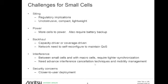Okay, next I'd like to talk about some of the challenges for small cells. We talked about the benefits, but obviously nothing comes free. So there are challenges, and we'll go through some of the key ones right now. First and foremost is siting.